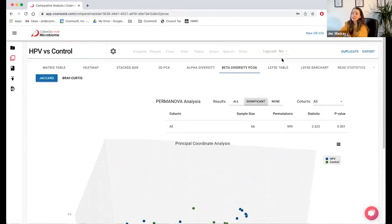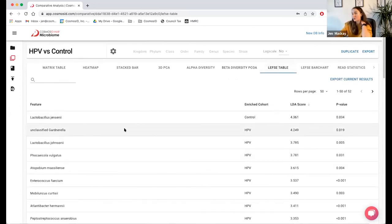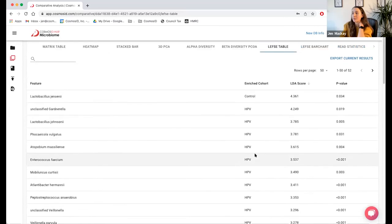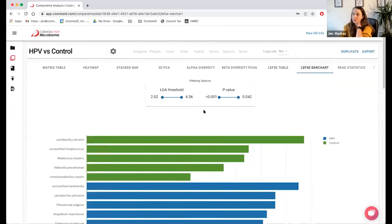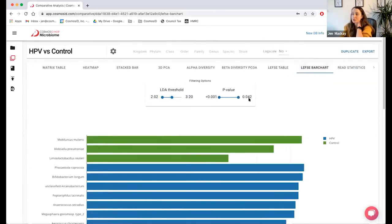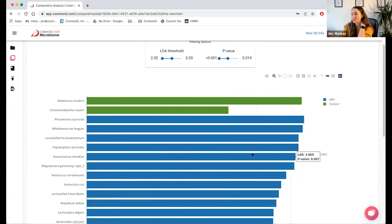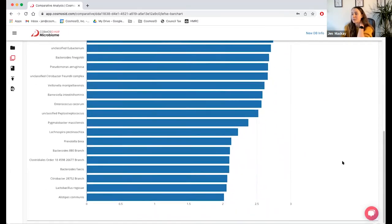And LEfSe that Dana mentioned has just been added on the hub this year, which is really cool. So the first output here is that you've got just the table. So you've got the list of bacteria and the enriched cohorts. But there's also a bar chart view. So you can change the threshold, you can change the p-value, and you get a visualization of those bacteria that are associated with each cohort.